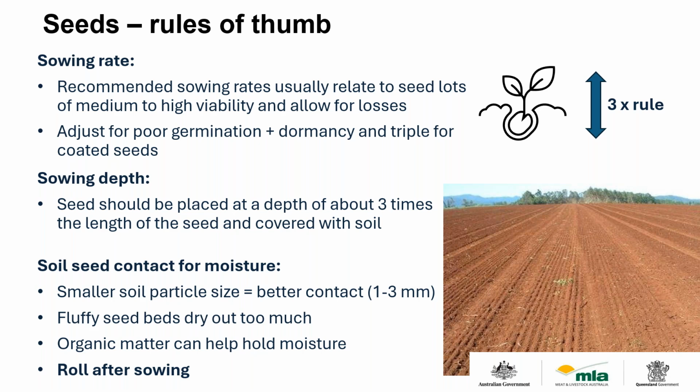Sowing depth: the general rule of thumb is seed should be placed at about a depth of 3 times the length of the seed and then covered with soil. It's not always possible to cover it with soil, but that means that small seeds like stylos and desmanthus can really only be planted in the top 5 or so millimeters of the soil. Otherwise, they probably won't come up.